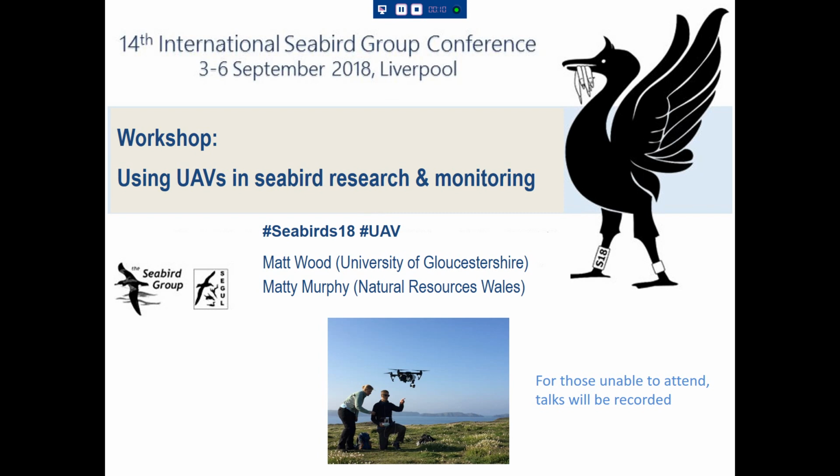I'm Matt Wood from the University of Gloucestershire. Matty is at the front here in the green t-shirt from NRW, and the reason we're here is because we'll all be aware of lots of rapid developments in the technology of using UAVs, using drones to either do research or monitoring with seabirds. And there's lots of papers going around the place and lots of interesting work happening, but we thought it was a really good opportune moment to get together and try and share some of this best practice, and to also help out guys like Matty and Alex Banks from Natural England.